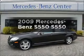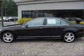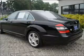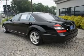The roads in style and comfort in this great vehicle. With a reliable engine connected to a smooth shifting automatic transmission, find your way easily with the included navigation system. The anti-lock braking system will help deliver you safely to your destination.